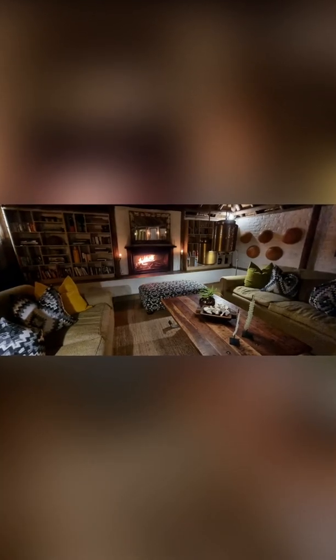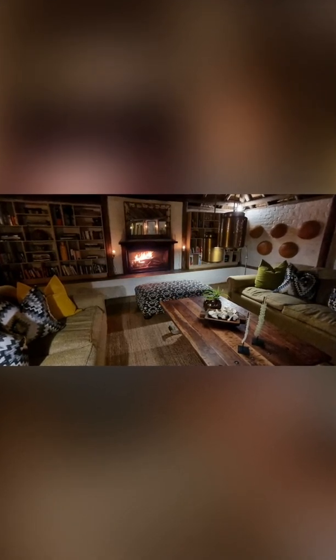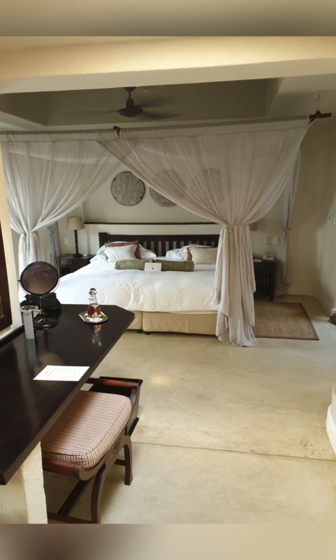And back at camp in wintertime, nice fire going. In summertime, probably not, but you have two choices. You can either go straight to your room and freshen up, or hang around and wait for dinner.